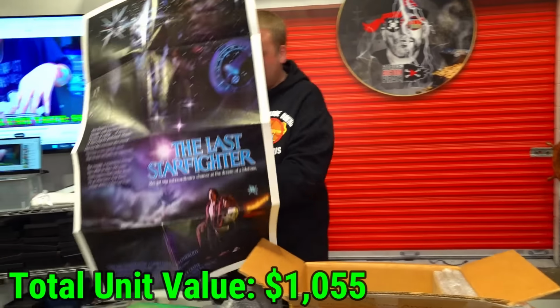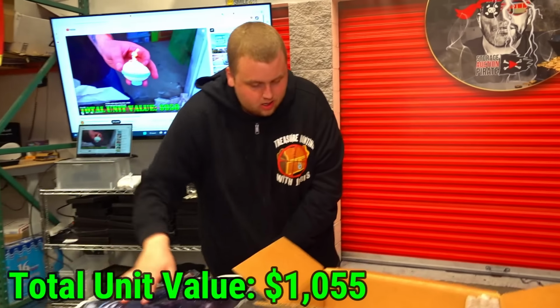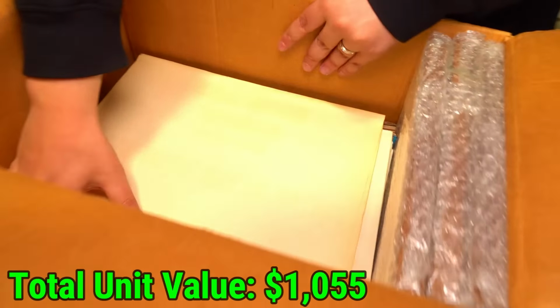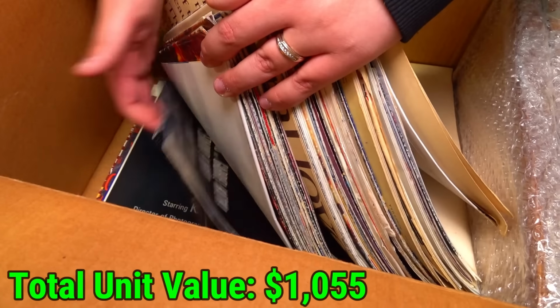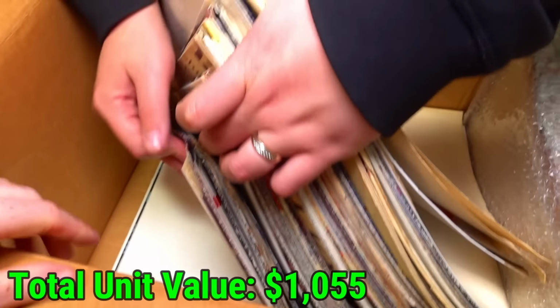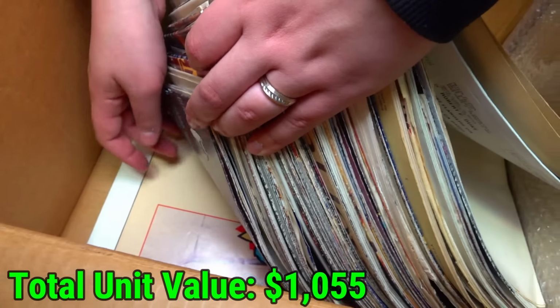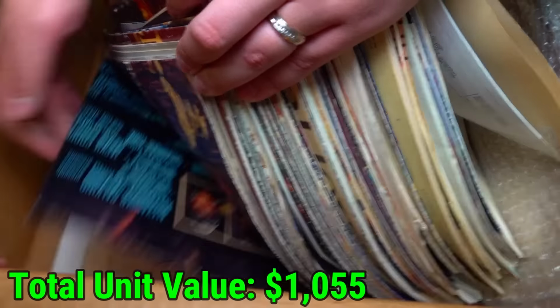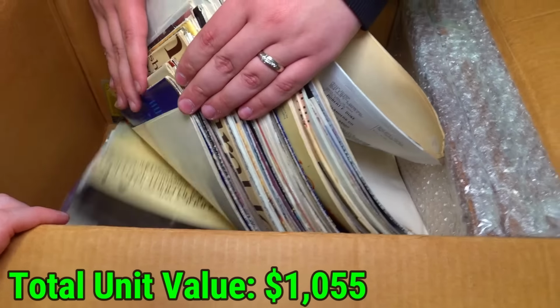I mean, what do you think total? There's probably at least 50 to 100, I'd say, posters in there. And if they're all vintage and old movie posters like that, that's crazy. Yeah, I thought they were magazines, but they're just folded posters. They're all folded movie posters from who knows how old. That is absolutely insane, to be honest with you. That is so much money.